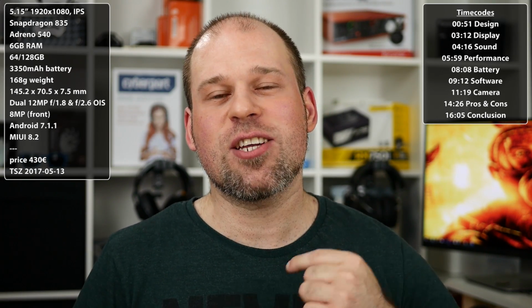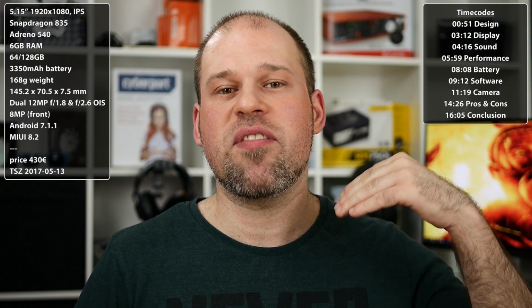But what most people don't even know is there is one step of even more picky treatment, which I like to call my daily driver treatment. But for that, an actual phone has to qualify. It has to offer the exact right ingredients that I want from a phone. So that's quite a subjective thing.